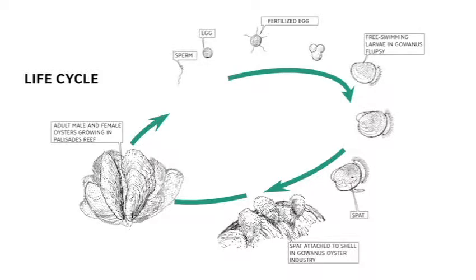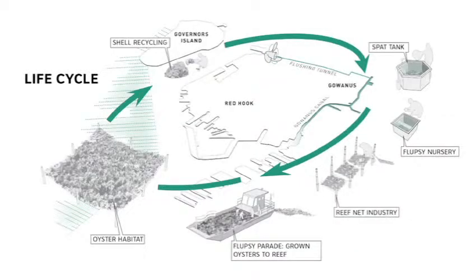So we were inspired by the oyster, but I was also inspired by the life cycle of the oyster. It can move from a fertilized egg to a spat, which is when they're floating through the water and when they're ready to attach onto another oyster, to an adult male oyster or female oyster in a number of weeks. We reinterpreted this life cycle on the scale of our site and took the Gowanus as a giant oyster nursery, where oysters would be grown up in the Gowanus, then paraded down in their spat stage and seeded out on the Bay Ridge Reef.